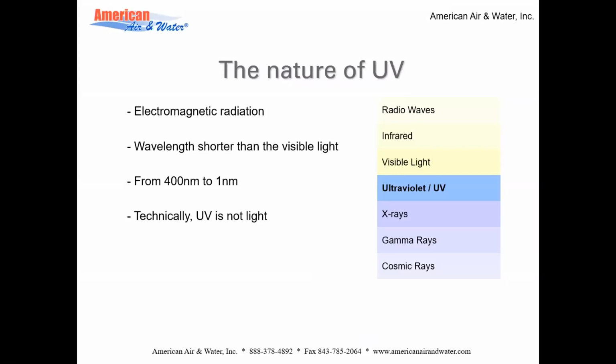UV is electromagnetic radiation with wavelengths shorter than the wavelengths of visible light and longer than those of X-rays and gamma rays. Regardless if UV is produced artificially or by the sun, the UV part of the spectrum is situated just beyond the violet end of the visible light spectrum. That's why we call it ultraviolet, or UV for short. Technically, UV is not a light because we can't see it, but the term UV light has become so popular that its use has been adopted by the UV industry.